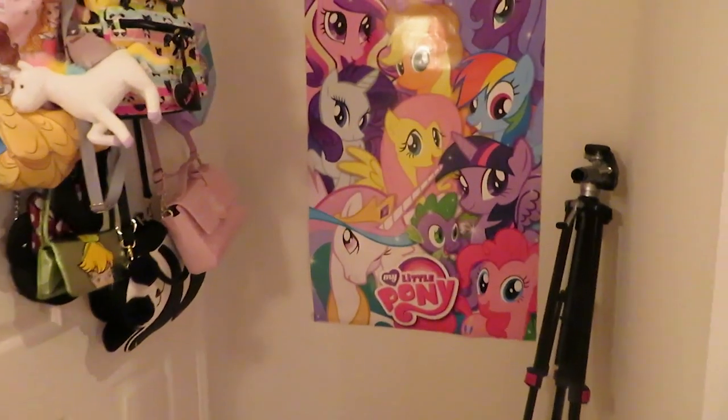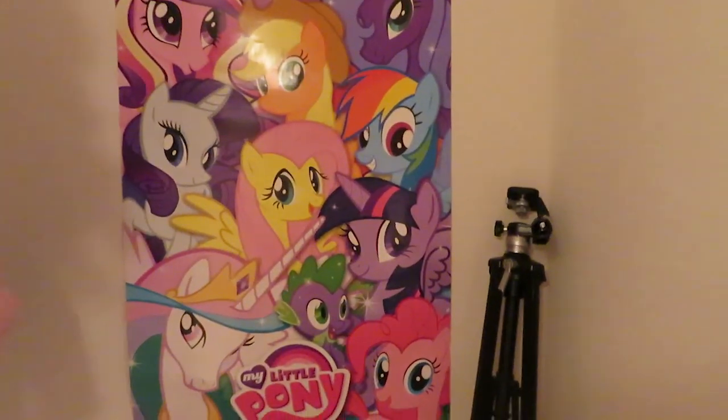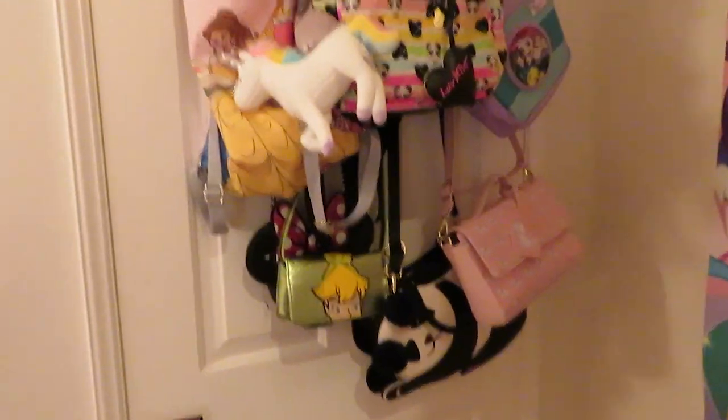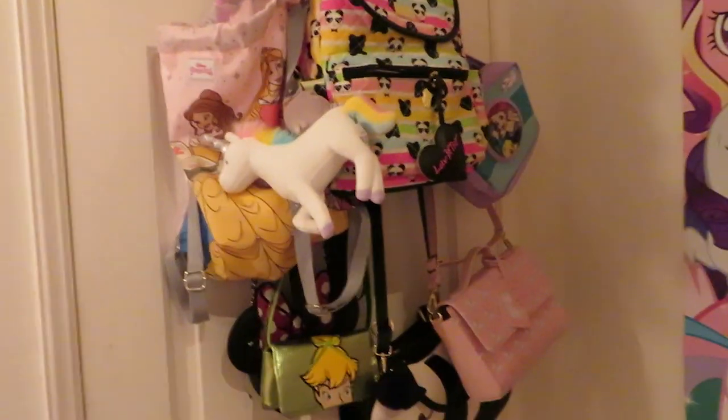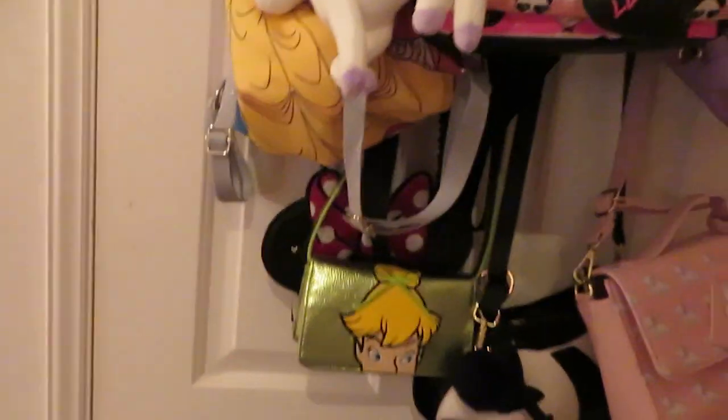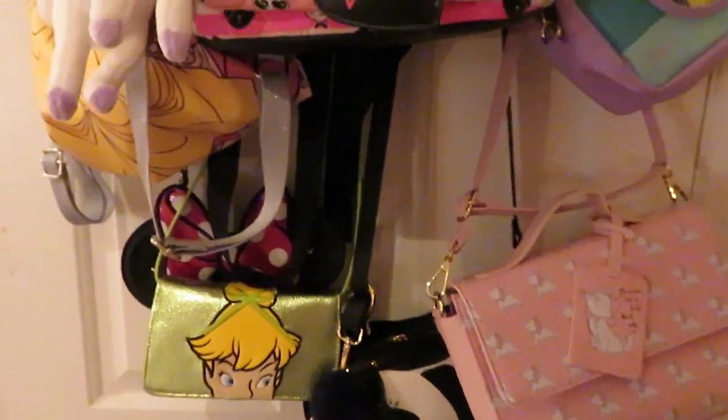There's my filming tripod, this gorgeous poster that I got at the anime convention, and I love because it's got everyone. So right here, I love this, honestly. It looks like a mess, but I love it. These are some of my favorite bags. Not all the purses in my collection, oh good lord. But the ones I really love, and that I've gotten more recently.